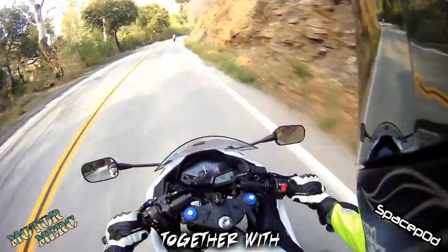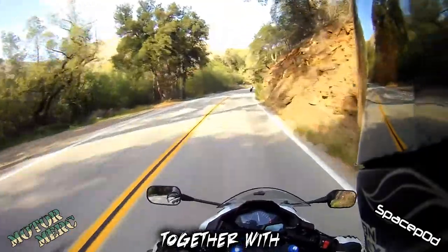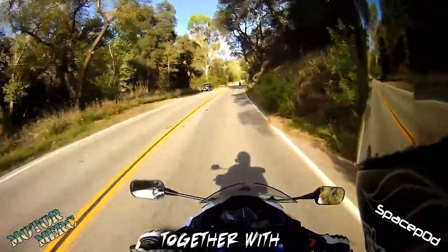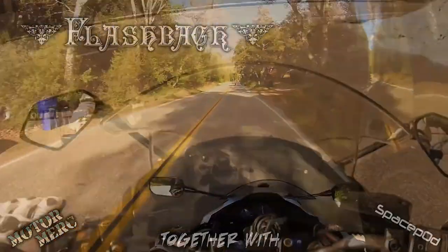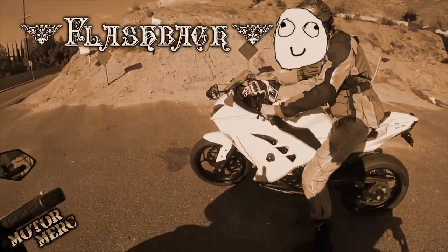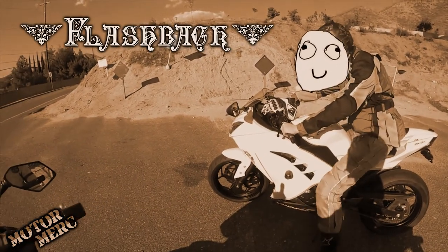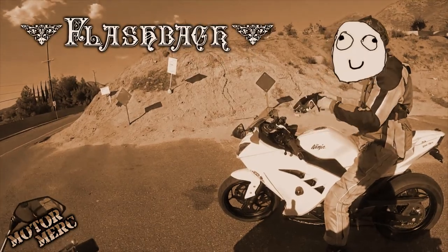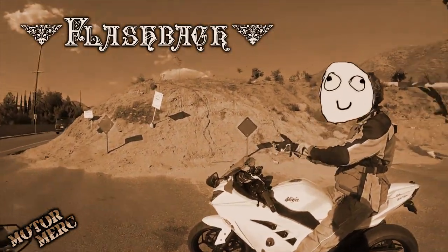Strangely enough, Spacep0d keeps his mirrors at an angle that is just right for me, even though we are considerably different heights. Good right now. And Motormerk on the ZX3R. Look at all that inseam. I'm so jelly. He's got feet down with like a Spacep0d sized leg to spare.